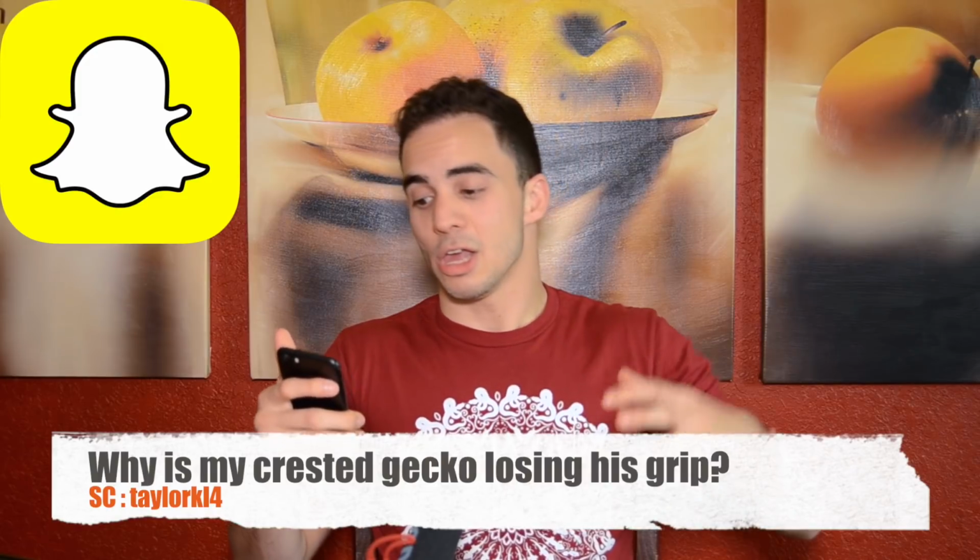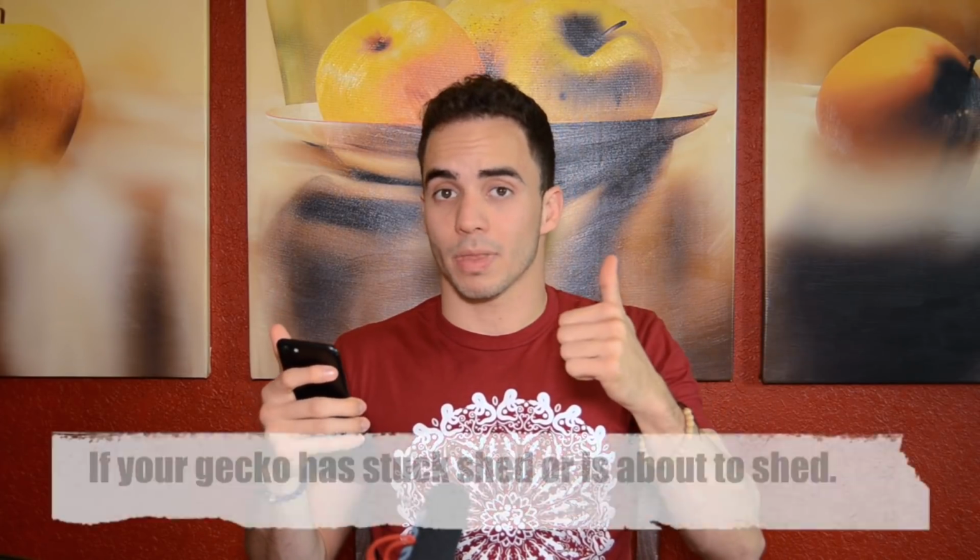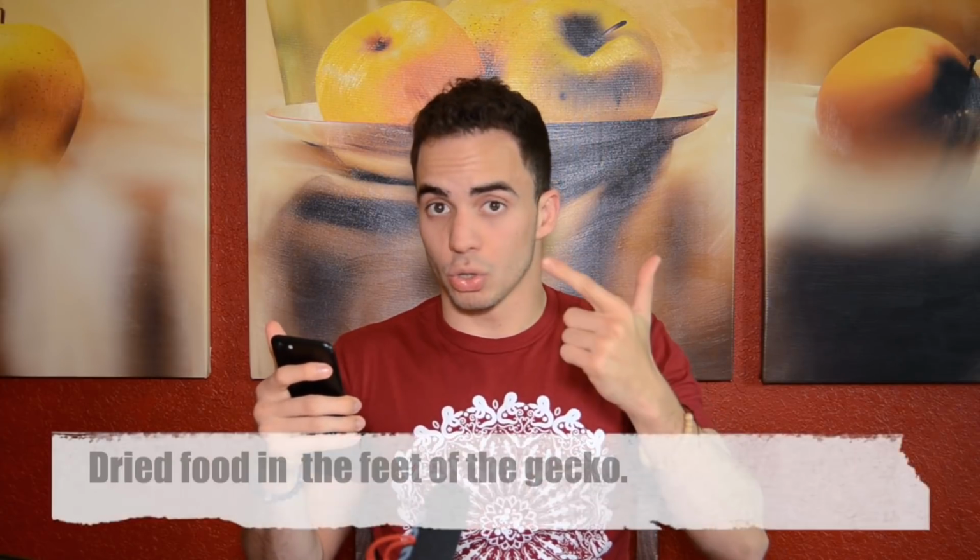Taylor from Snapchat is asking, why does my crested gecko have no grip when gripping on the glass or any wood or branches in his terrarium? This could be from a number of things. One, stuck shed. Two, stuck dried food. Crested gecko diet, sometimes they step on it and it dries up and it gets in between the lamellae in their fingers, causing them not to have any stickiness basically.